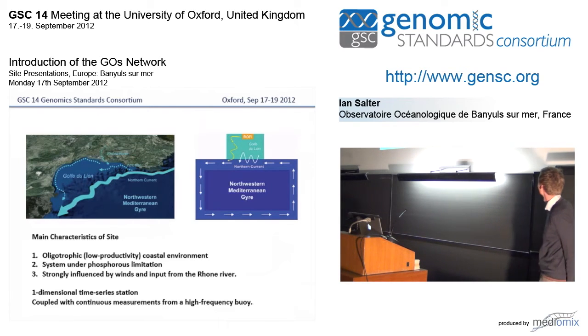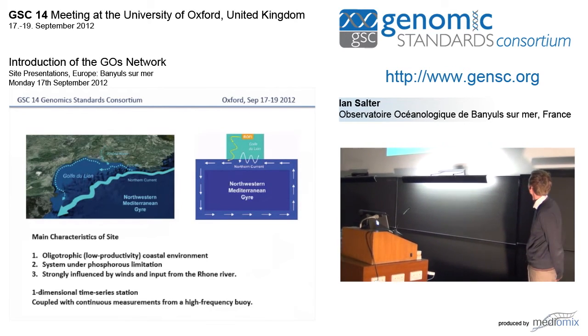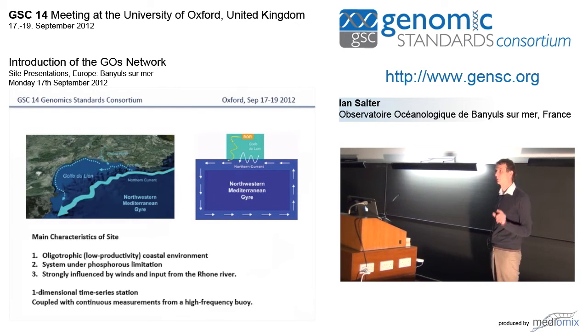And our observation activities are mainly centered around one-dimensional time series, which we visit on a weekly to fortnightly basis, measuring a range of different parameters. And we also have some high-frequency buoy systems that are moored at the site, where we get a continuous stream of data on a much narrower set of parameters, but much higher frequency.